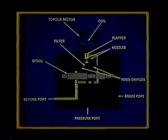When the brakes are applied by the pilot and no skid is produced, the anti-skid control box does not activate the torque motor coil in the anti-skid valve, and a flapper, centered between two nozzles in this unit, maintains equal pressure on both ends of the spool valve. Now, this causes the fluid from the brake control valve to go directly to the brakes.